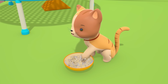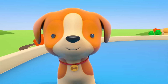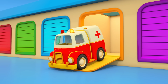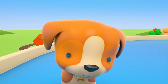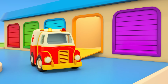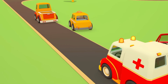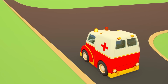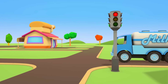The puppy has run off to the helper car's garage, to see which of them could help the kitten. The ambulance is coming out of the yellow door. Ambulance, we need to take the kitten to the hospital. Look, the ambulance is driving very quickly. Everyone is letting it pass. The ambulance can even go through traffic lights when they're on red.